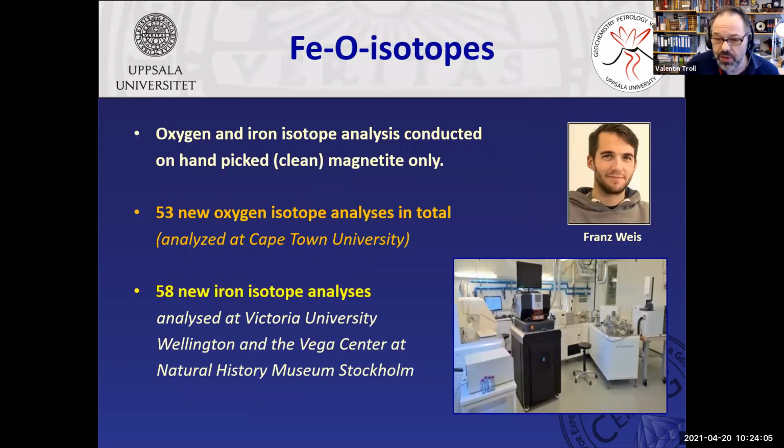The work started off with this gentleman here, Franz Weiss. He was a master student of mine. He is now an officer in the Geo Corps of the German army, and he's building airports and things like that. He's still doing hobby geology, so I'm in frequent contact with him, but unfortunately he can't join us today. He did his master here, and he started to separate the minerals from these samples.